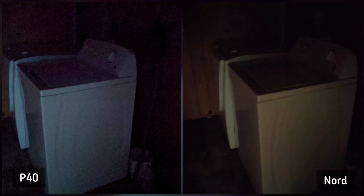Next is extreme dark conditions, and I literally cannot see anything. I'm glad to tell you that both phones will do well on extreme dark conditions. P40 will render cooler tone, while OnePlus Nord is warmer, siding to a sepia filter. It's a personal preference, so it's a tie again.